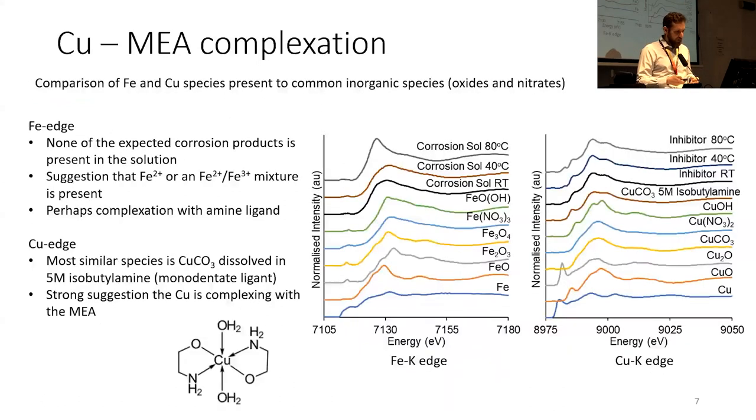To verify the complex formation a little further, we're comparing the spectra we gathered with common inorganic species that we would expect to find in those systems. In the case of iron, none of the corrosion products was present, and we also used linear combination fitting to exclude the chance of a physical mixture of those products being present. So we have a suggestion that iron 2+ or a mixture of iron 2+ and iron 3+ are in solution. So we can tentatively propose that a complex is being formed with an amine ligand. However, more work needs to be done here.